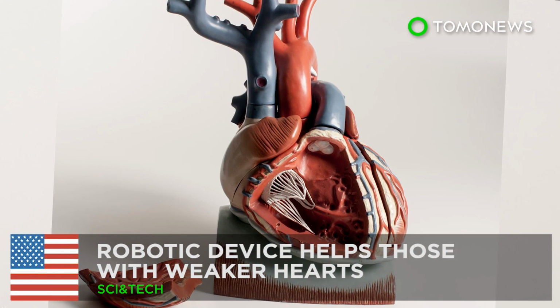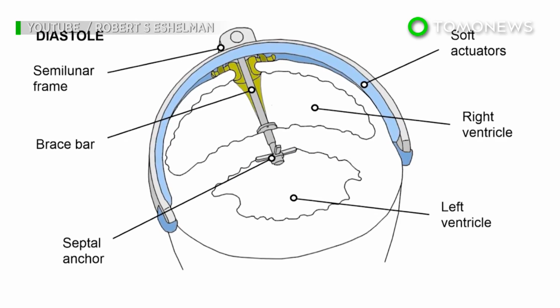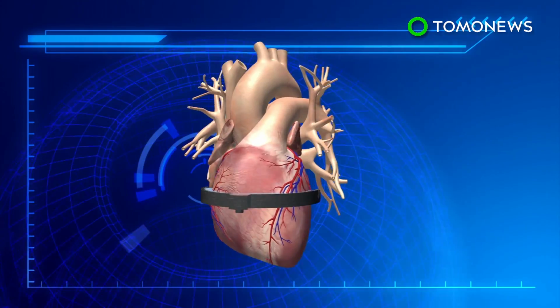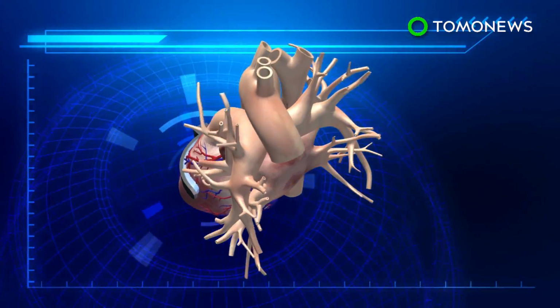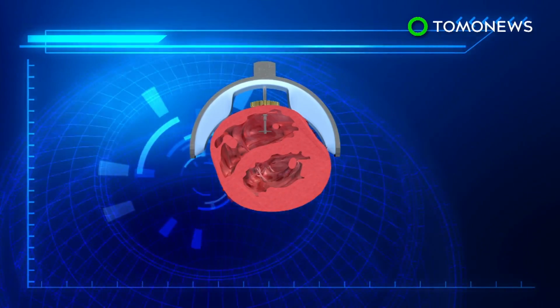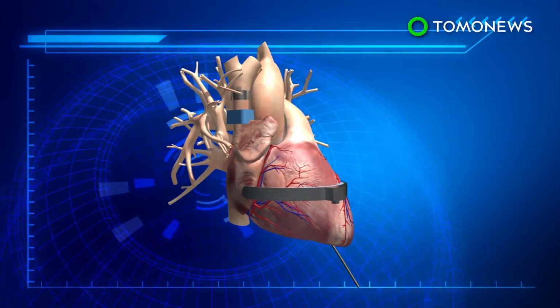Researchers create a robotic device to aid the heart. This device can help weak tickers keep on beating. The plastic device is placed around a damaged ventricle and is powered via air pressure. It then squeezes the heart to help it circulate blood throughout the body. The mechanics of the device are said to be adaptive to the organ's normal beating rhythm.